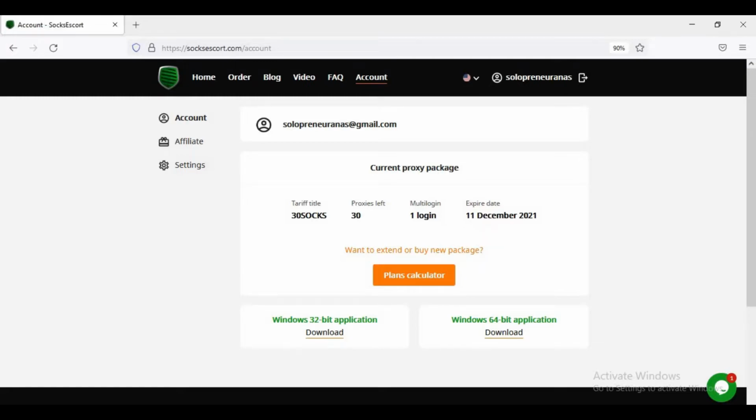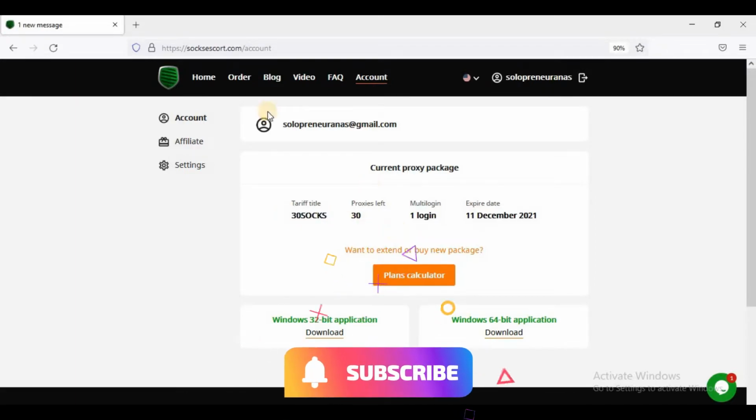Okay, once you have made the payment, you will get the dashboard like this after verifying your email. So in my case, as you can see, 30 proxies are over here. Alright, now here's a traffic title. So first of all, you need to download the software.